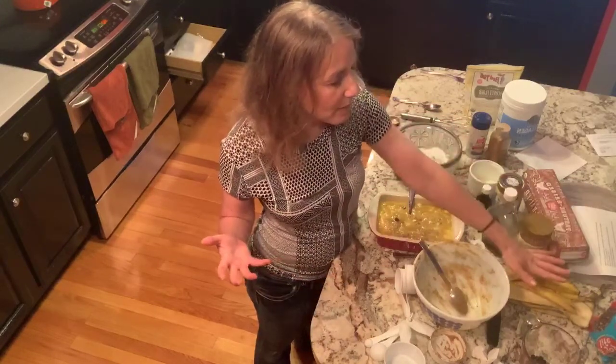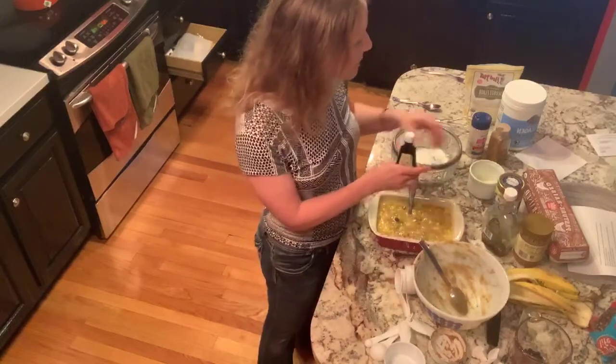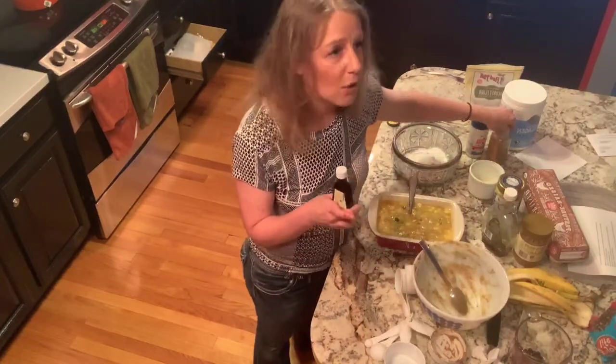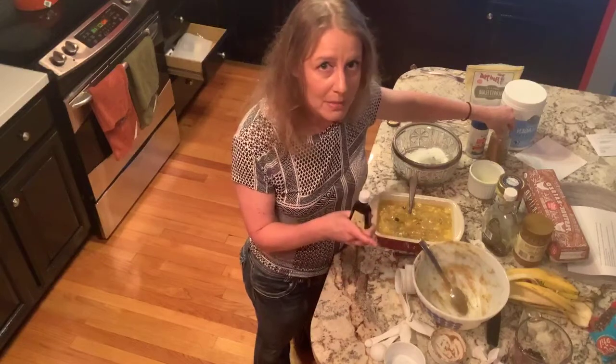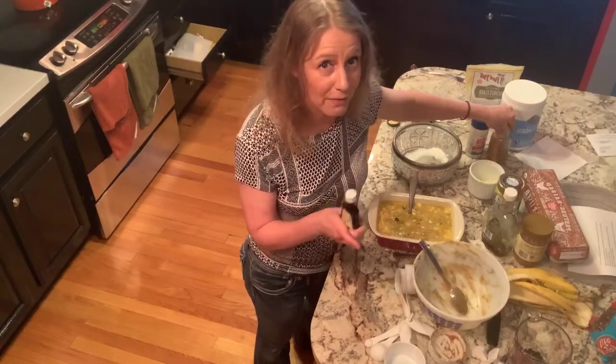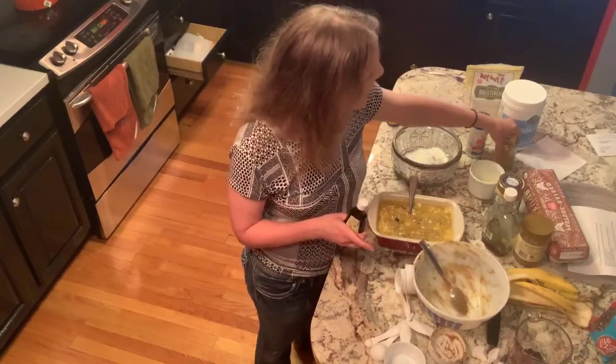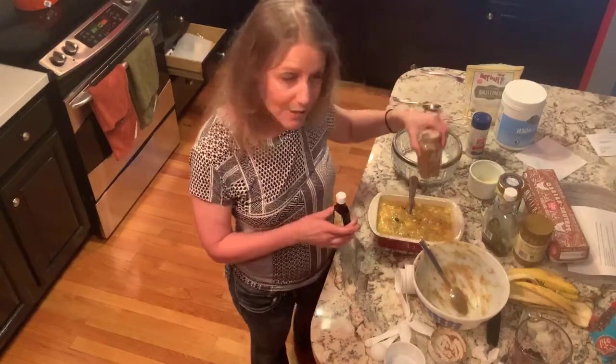I have 3 bananas. I have dark chocolate chips, more than 70% cacao. I have my vanilla extract, which I love for flavor. As an option, almond extract, or even a tiny bit of peppermint if you like the flavor of chocolate and mint together. That's one I use often. Cinnamon, which is a healthy ingredient, helps us control blood sugar and blood pressure.